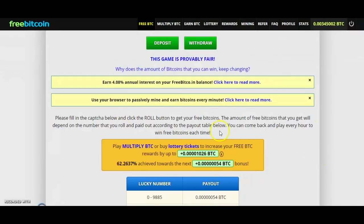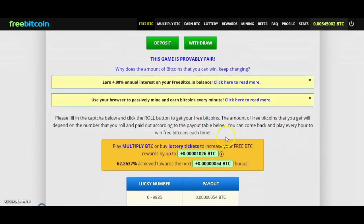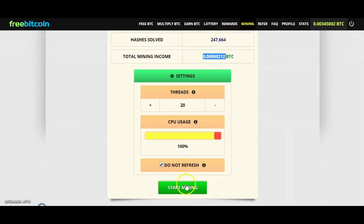So that's pretty simple, guys. All you've got to really do is come here every hour on the hour, type in your CAPTCHA code, boom, you're done, you get the free Bitcoin. Leave the money in there, you're going to get yourself some interest, and if you want to passively mine while your computer's just sitting there idle, click over to the mining option here and just click start mining.